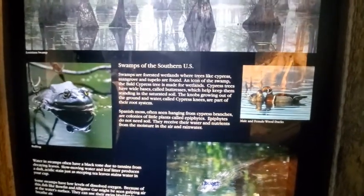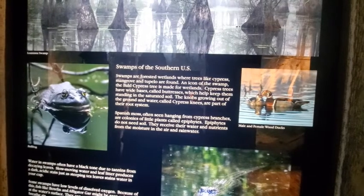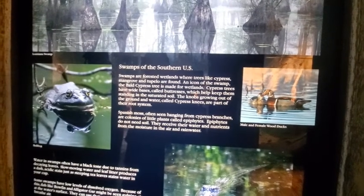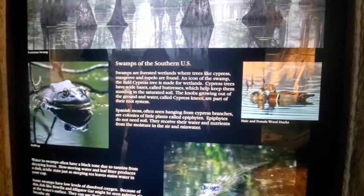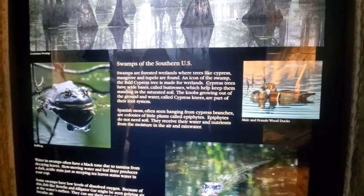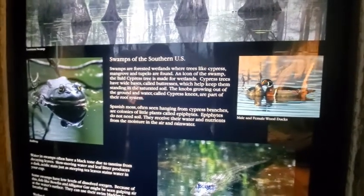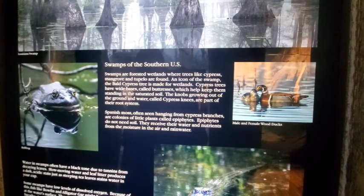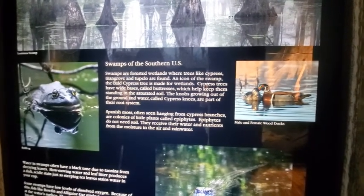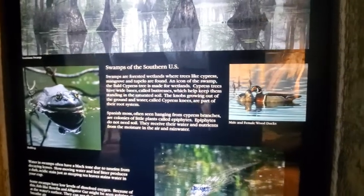Swamps of the southern U.S. Swamps are forested wetlands where trees like cypress, mangrove, and tupelo are found. An icon of the swamp, the bald cypress tree, is made for wetlands. Cypress trees have wide bases called buttresses, which help keep them standing in the saturated soil. The knobs growing out of the ground and water, called cypress knees, are part of their root system.